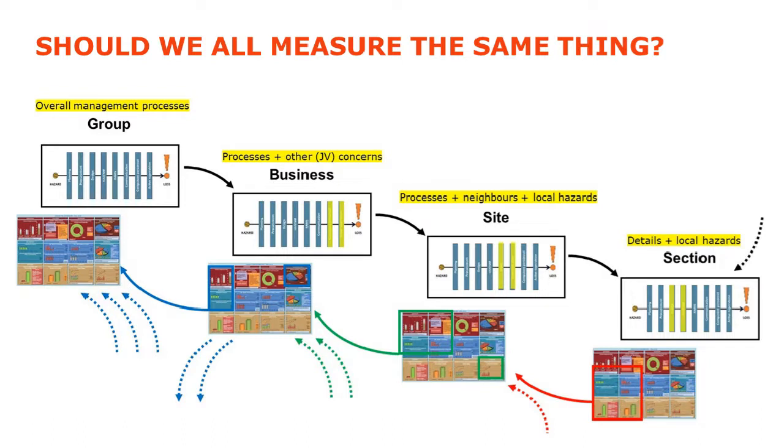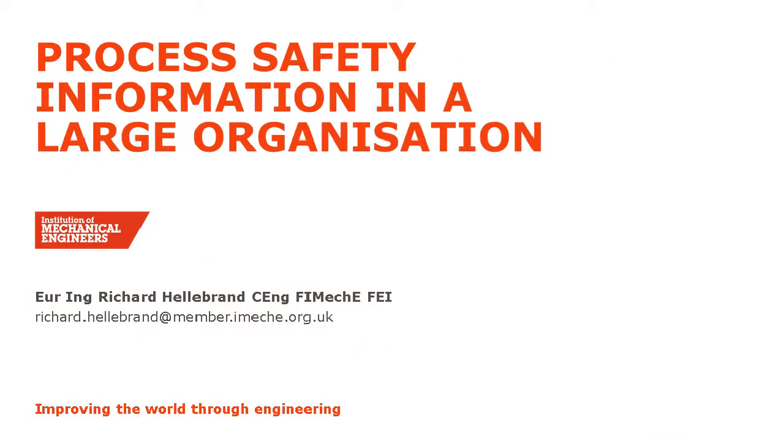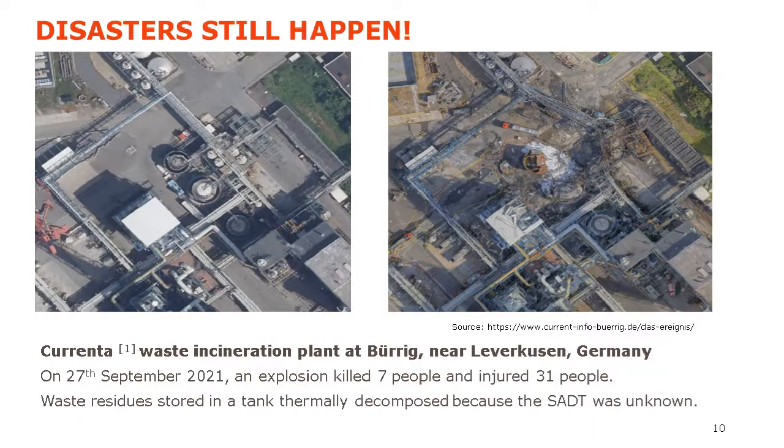So, okay, I'm going to stop at this point and hand you over to Richard Hellebrand, who will introduce himself, but he's got a more general presentation about not just performance indicators, but other types of information that should flow around an organisation for good process safety management. Thanks, Richard. So, over to you, Richard.